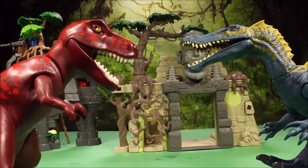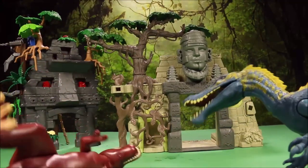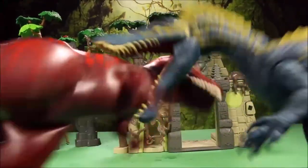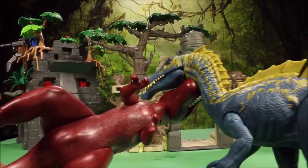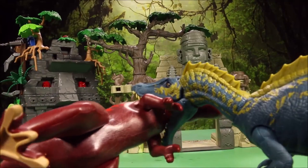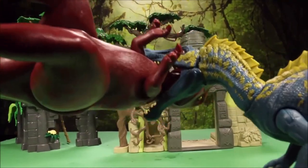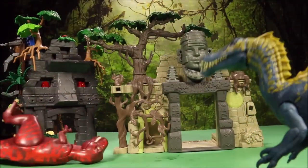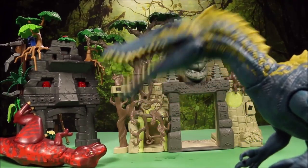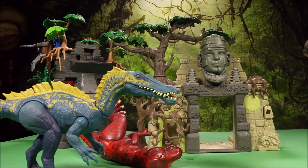T-Rex versus Succomimus. Oh, she's got the first blow. T-Rex is down. Nothing's gonna beat our girl! Uh-oh, something is coming.